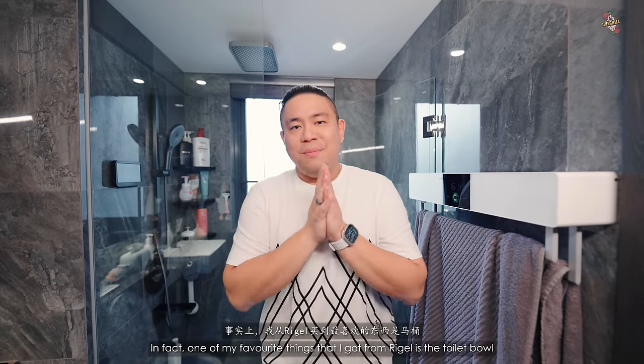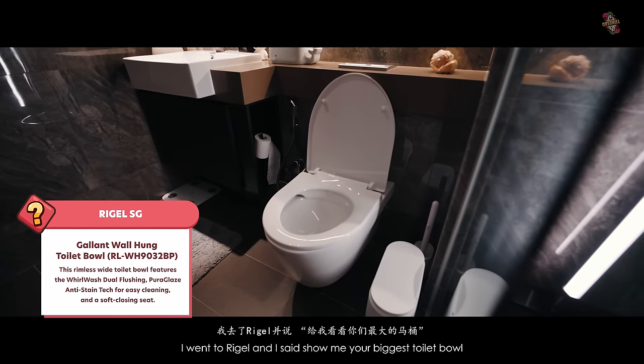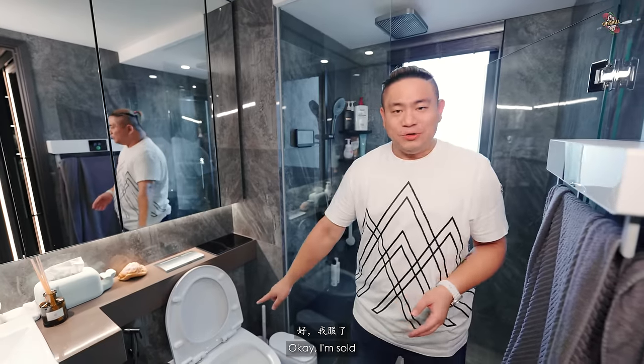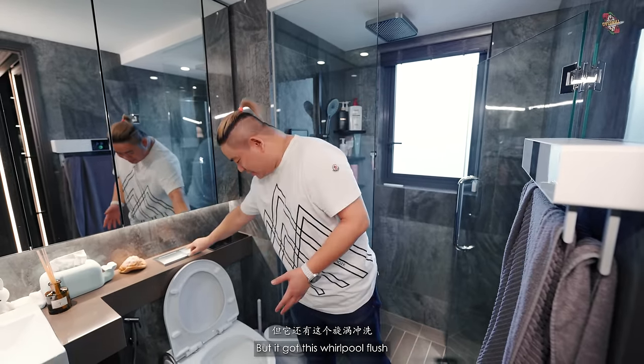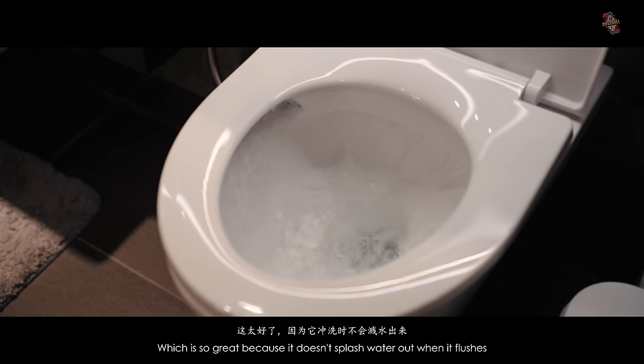In fact, one of my favorite things that I got from Regal is the toilet bowl. I went to Regal and I said, show me your biggest toilet bowl. And they pointed to this one. I'm like, okay, I'm sold. Not only is it big, large and comfortable, but it's got this whirlpool flush, which is so great because it doesn't splash water out when it flushes.